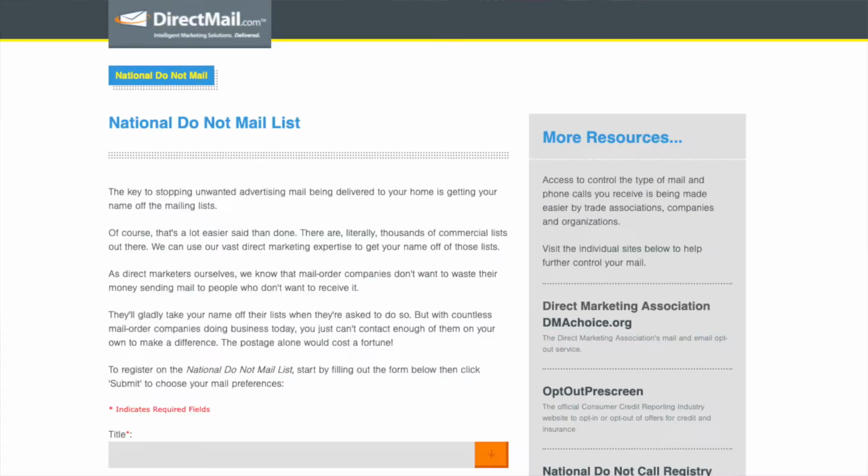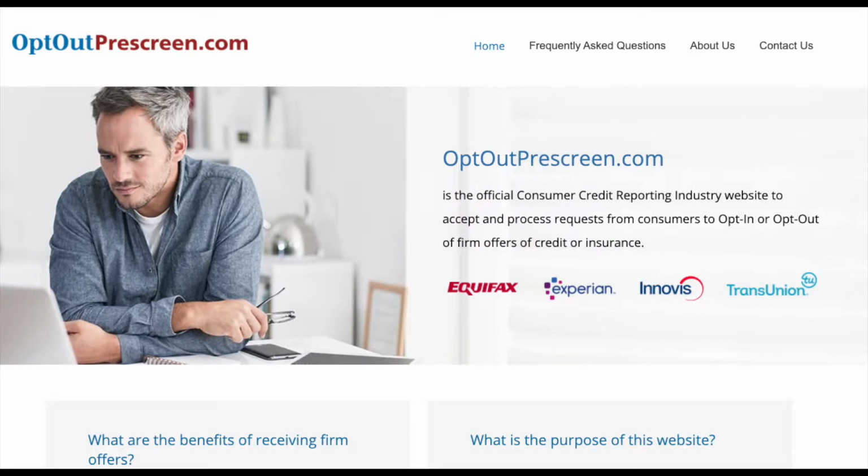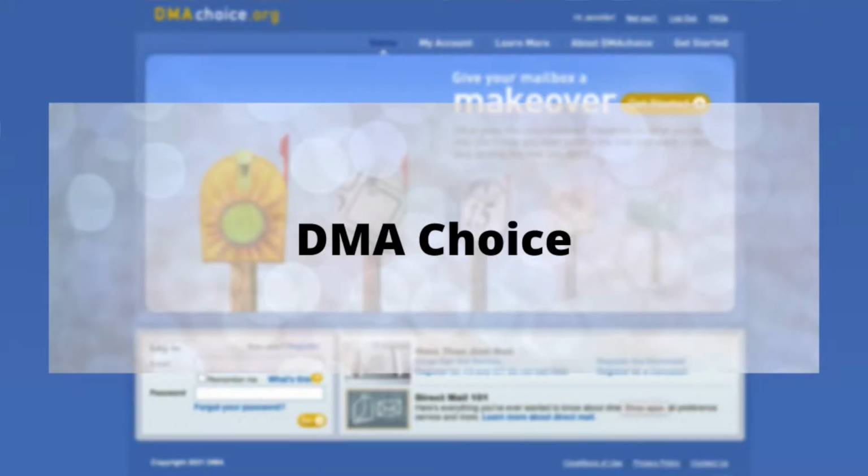DMA Choice, directmail.com's Do Not Mail list, and OptOutPrescreen. Everyone should do them. You can also use PaperKarma and Catalog Choice to sweep up the rest. DMA Choice is the official Do Not Mail list from the Association of National Advertisers Data and Marketing Division.